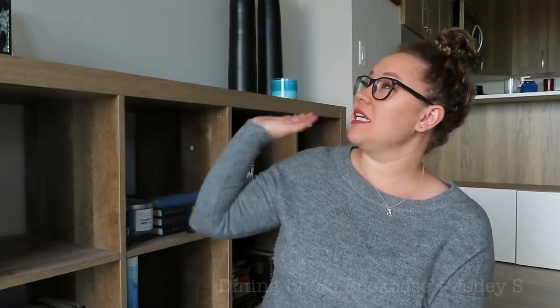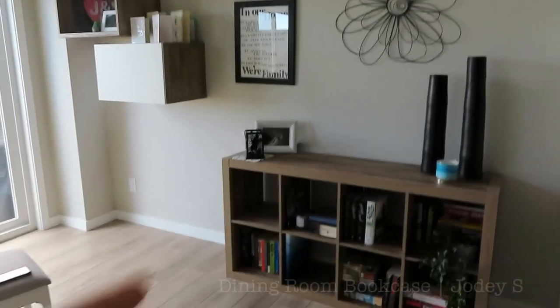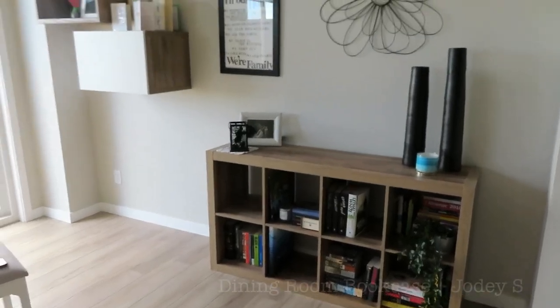I think I'll do the entire little unit here, like how I've decorated basically the entire dining room area. I'm going to show you guys maybe the walls and stuff, and then we'll get into the bookcases and what I have in the bookcases. Standing a little bit back, the dining room table is usually here, but I moved it.